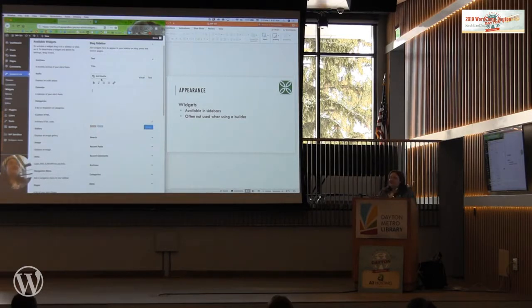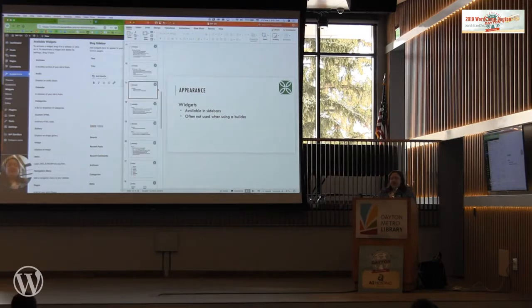That kind of information is good for sidebars, but if you're doing a regular website, sidebars aren't really something we're using at the moment as far as what I would consider best practices. Again, my opinion, so don't go crazy. And when you're using a builder, you can actually build sidebars on any page you want to, anywhere you want to. So it gives you a little more flexibility.